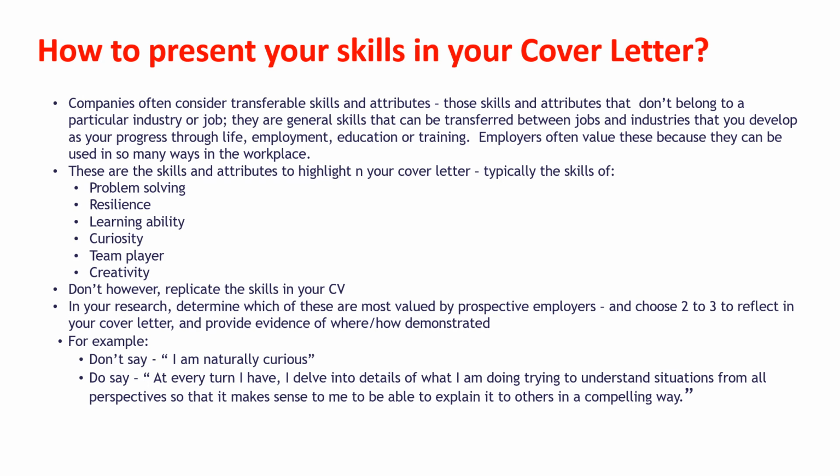If, for example, the company values curiosity above all else, don't say that I am naturally curious. Rather say, at every turn I've delved into details of what I'm doing to understand situations from all perspectives so that it makes sense to me to be able to explain to others in a compelling way. That way you are writing a story around how you use your curiosity and are likely to use curiosity in the workplace.